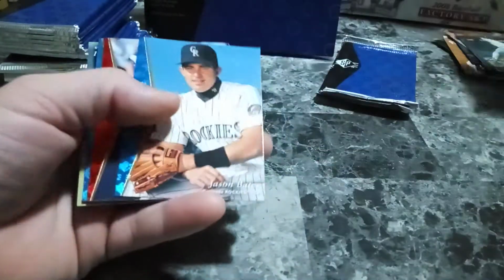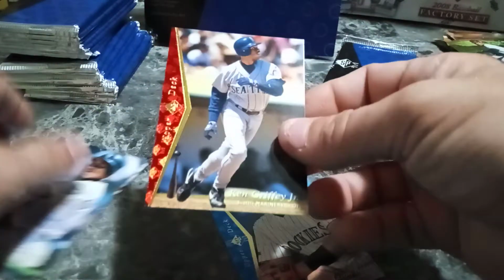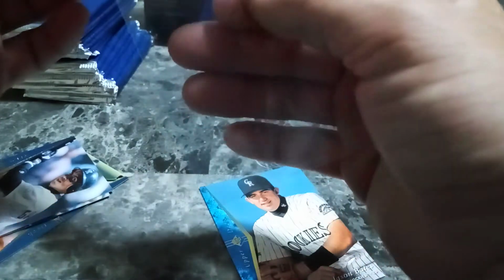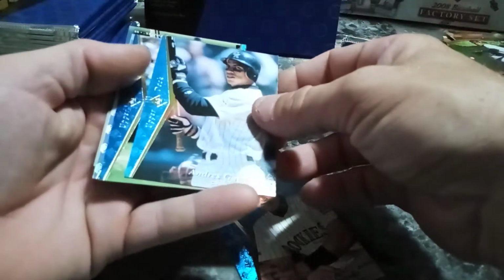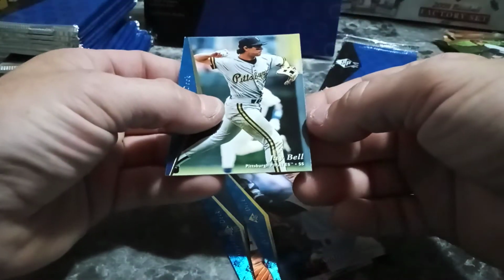Tony Clark. Robin Ventura. Hang on to him. Hey, Ken Griffey Jr. in the red. Very nice. Very nice card there. Definitely hang on to that one. Mike Piazza, hang on to. Tony Gwynn again. This is the diamond one, looks like. And Jay Bell.